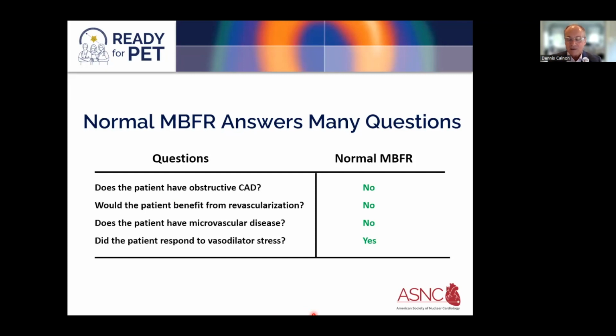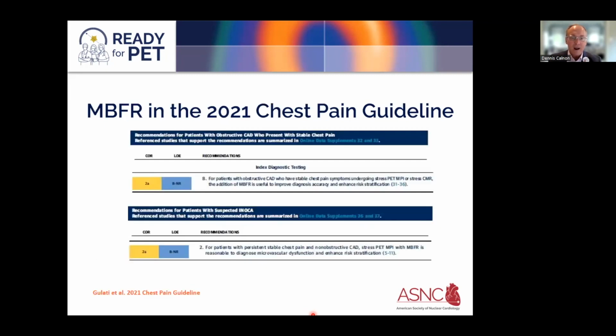So I think that you can see that myocardial blood flow reserve has excellent value clinically, and for this reason, it was appropriately highlighted in the 2021 chest pain guideline. There were several instances where it was pointed out as helpful in patients with obstructive disease who present with stable angina, as well as in patients with suspected INOCA. It was given a class 2A indication to add myocardial blood flow reserve if available.